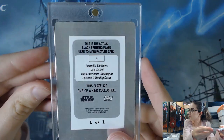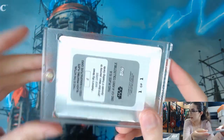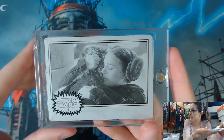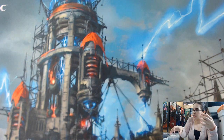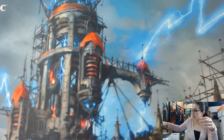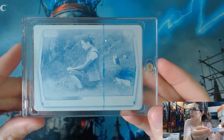This one as well. This is the Journey to the Rise of Skywalker set. Although there is a card that looks exactly like this from the Skywalker Saga. It's like the same picture, but of course not the old style background. So I actually saw that plate. Someone had opened it, of course, in the group, and I was like, I thought I have that, but it was, of course, the different set.